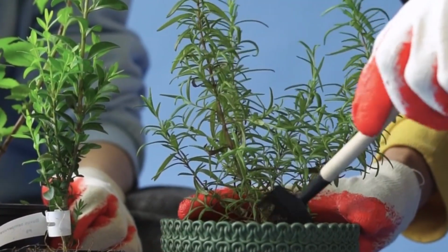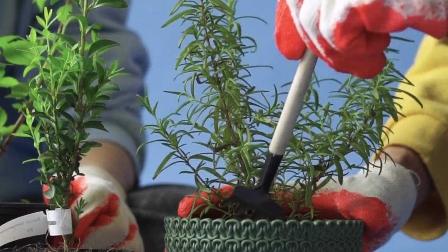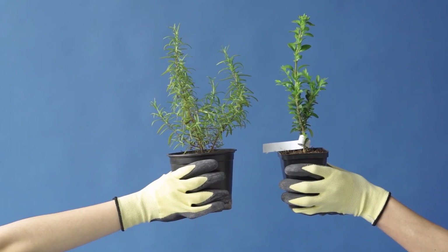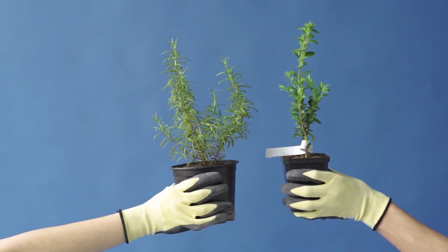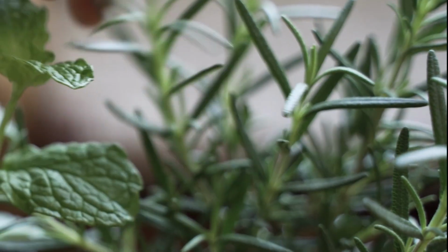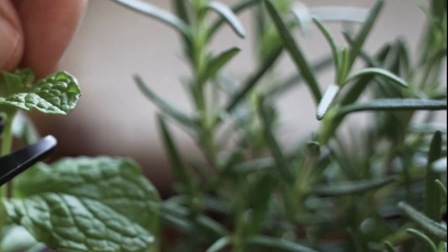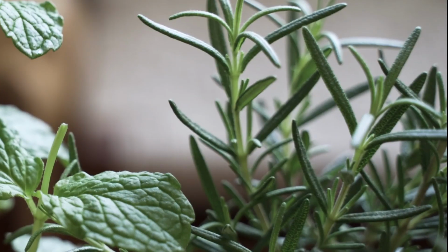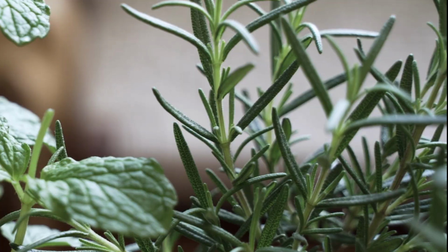Its needle-like leaves contain natural oils that give off a strong, fresh aroma, which helps repel common kitchen pests like flies and mosquitoes. Plus, rosemary is packed with antioxidants and anti-inflammatory compounds, making it great for boosting memory and digestion. Keep it near a sunny window and trim it regularly to keep it bushy and full.